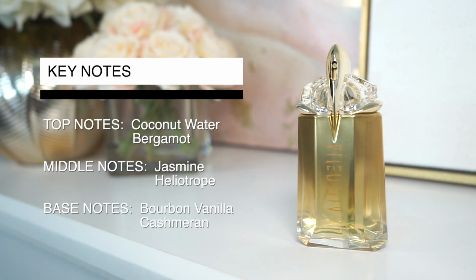I wear this one all the time. It's just an easy wearable scent that I think works great for every day. It works for the office. It's not too strong or powerful. It's sweet, it's cozy.